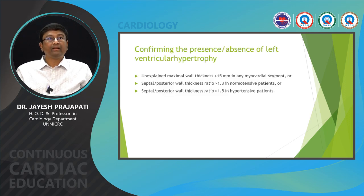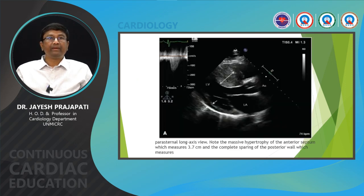So how can we confirm? We have to see an unexplained maximal wall thickness of more than 15 mm in any myocardial segment. Suppose the septum thickness is 15 mm and the other walls are thin, then we have to suspect it. The septal to posterior wall thickness ratio is more than 1.3 in a normotensive and more than 1.5 in a hypertensive patient. So we should keep that criteria in mind. Hypertrophy you can see on echocardiography. See here, the septum is thick, while the posterior wall is not thicker.